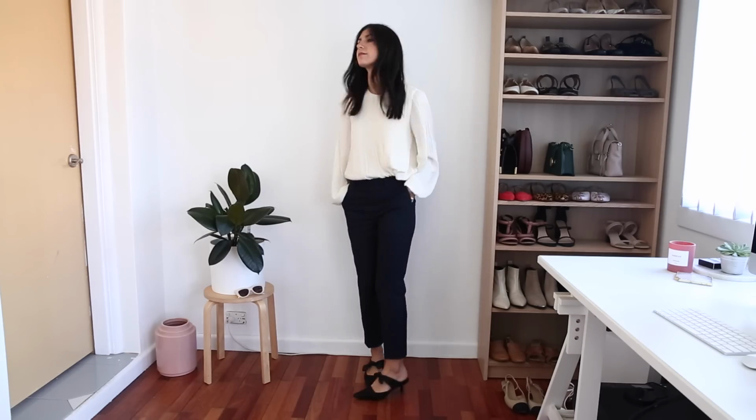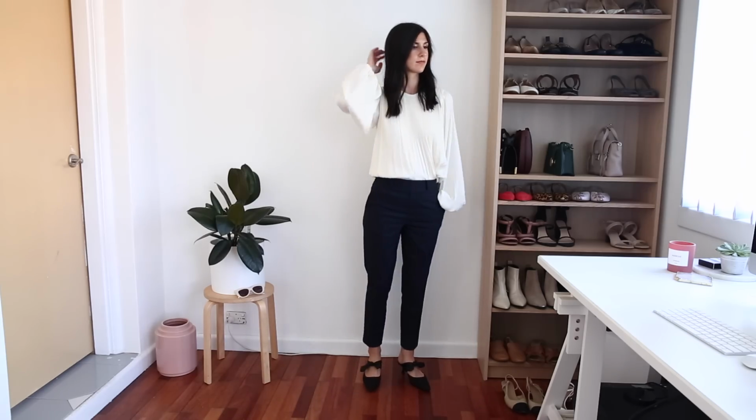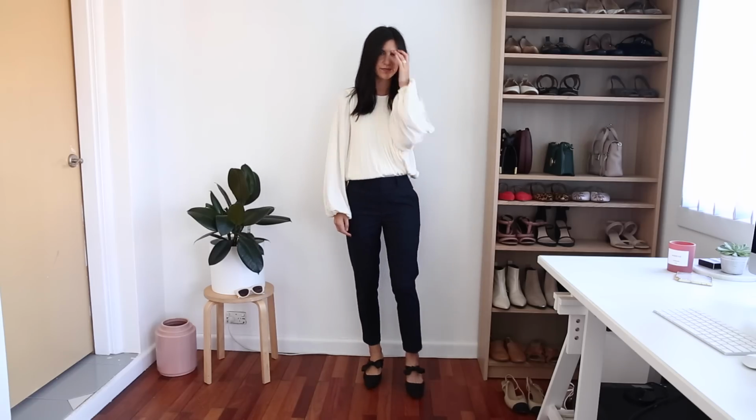But what I like doing with this is just pairing it with something that is more basic, because it is such a key piece. So I would just pair this with some nice tailored trousers. I've worn this a lot with denim, which I think is a really nice simple pairing, and then I throw maybe a blazer on over the top, so mixing in a couple of those trends.